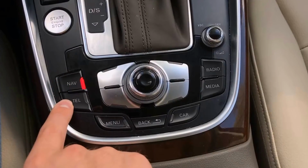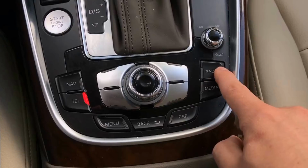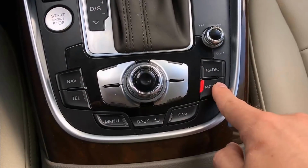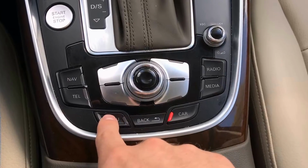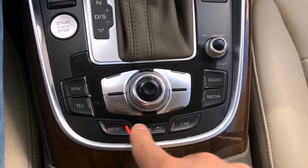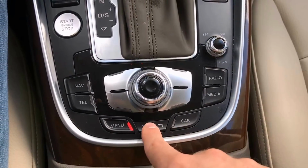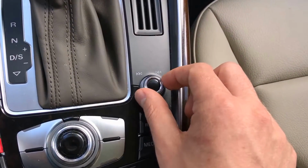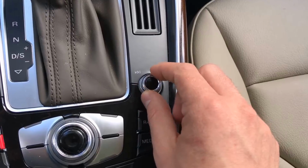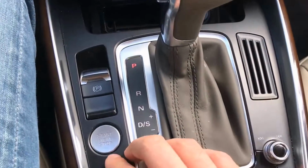You also may notice as the display screen is displaying a certain menu, the button is highlighted down here on the controls. And above the radio button, we have a scroll or seek option. It doesn't click, but it does scroll and turn.